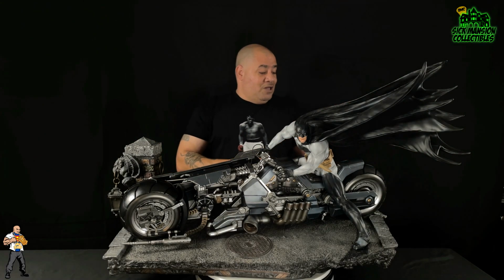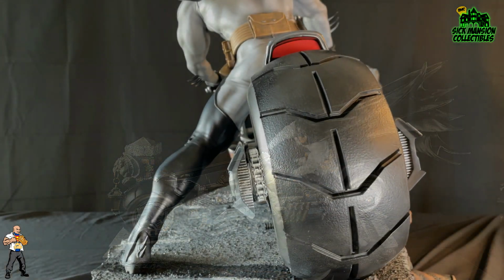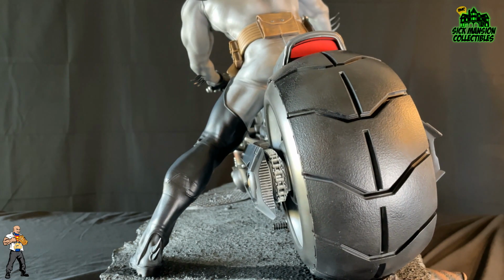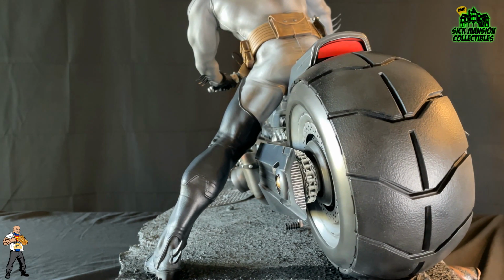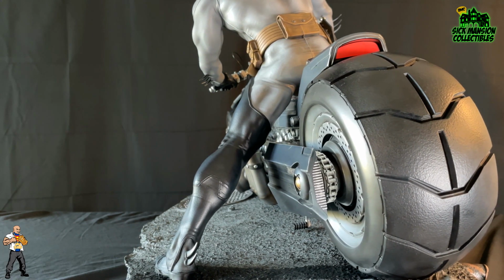All right, guys, so let's take a look at this right now. We're gonna start with the tire. First of all, this tire is phenomenal. Love the way that they sculpted the tire. I love the tread of the tire, the rubber look. It is really nicely sculpted, nicely painted. The tire has texture to it, so it looks phenomenal. They did a great job with that.